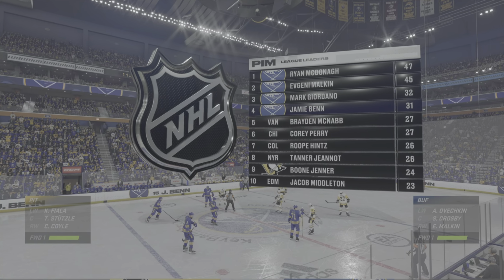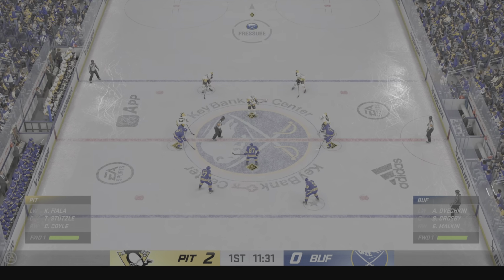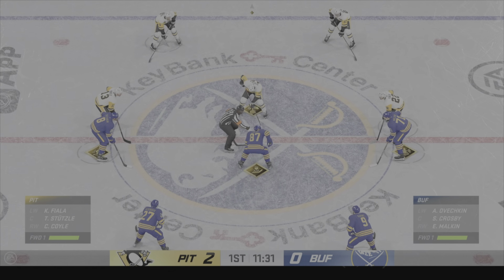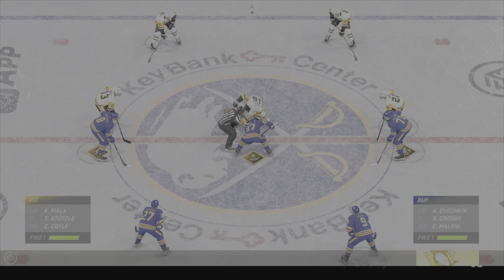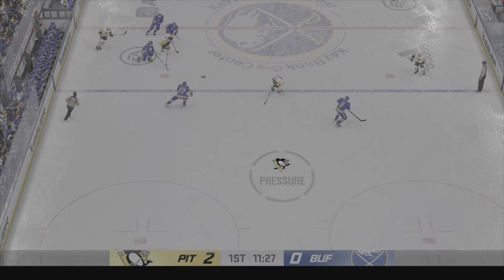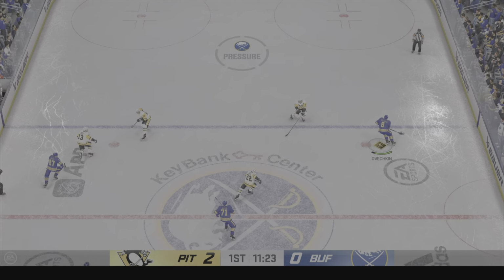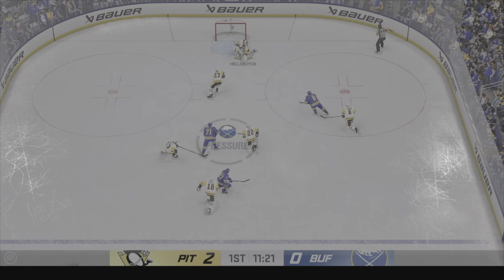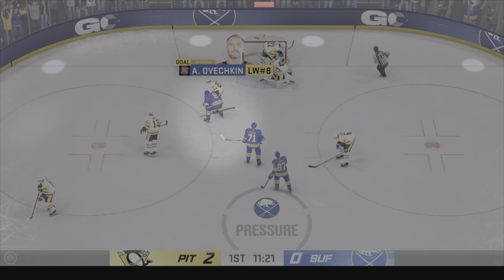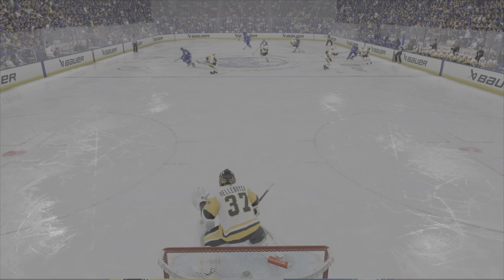Still lots of time left in the period. The Penguins have recently taken a two-goal lead. They'd love to build on it. Pittsburgh's won the draw. They take possession here in the open ice. Great use of the body to knock him off the puck. Scores! And that one going off the defender for an own goal.